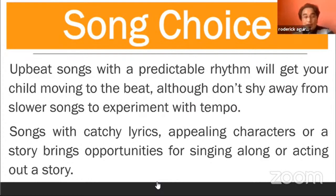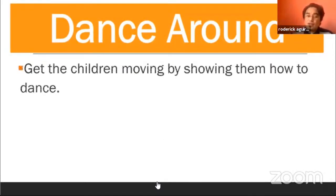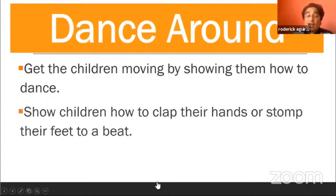So, as adults, we have other elements in our vocal skills that should be lessened for our children. Okay? Next thing that you need to consider would be the dance around, okay? So get the children moving by showing them how to dance, and especially how to do the movement. So again, it's very important for us to model to kids how the movements are actualized.